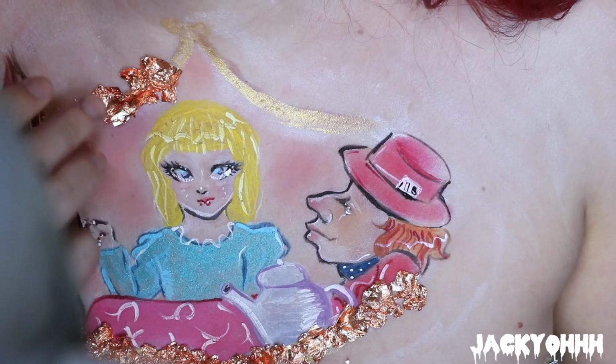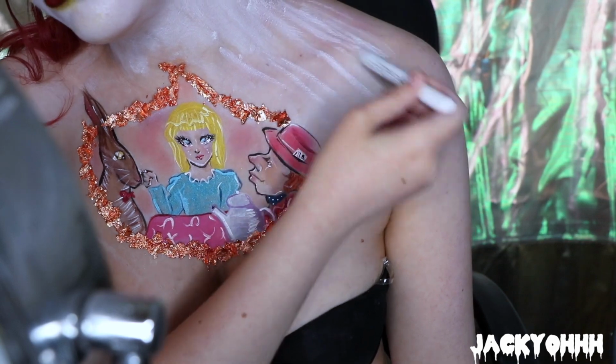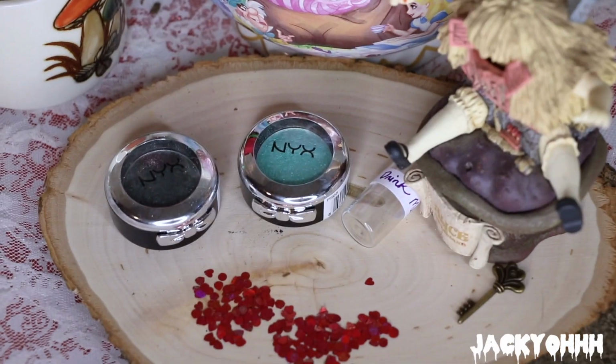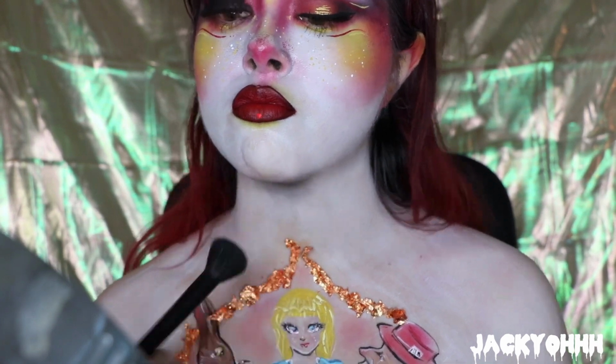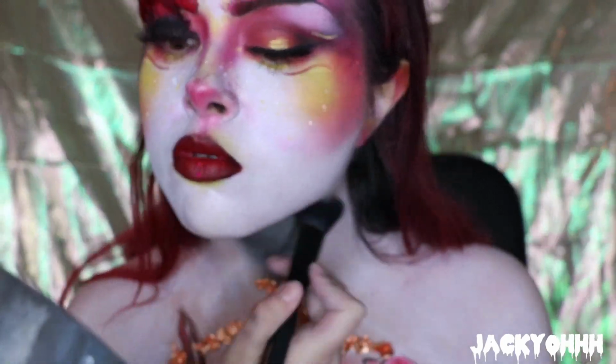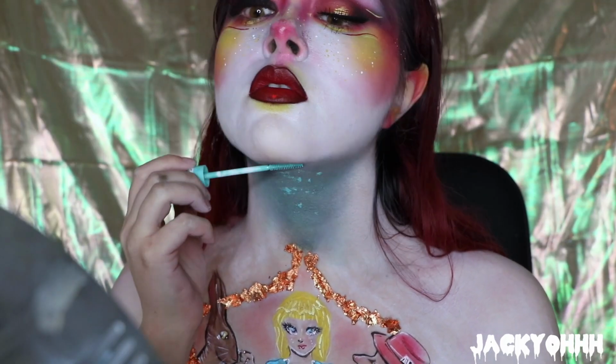Then I'm taking some more of the NYX Jumbo White pencil and milk, and I'm putting that all throughout my chest and rubbing it out. And then we're taking the NYX Prismatic Shadows in Jaded and Mermaid, and I'm putting that all over my throat. After that, I'm taking the color mascara in Mint Julep, and I am just placing that down on top, like just clumping it all over my throat too.